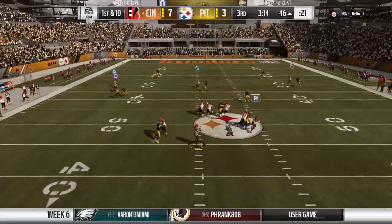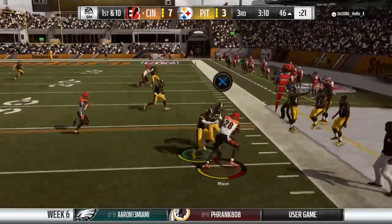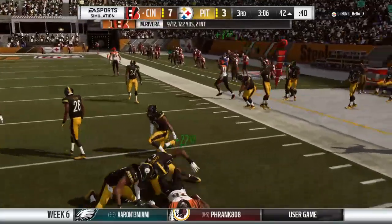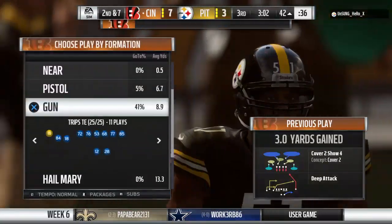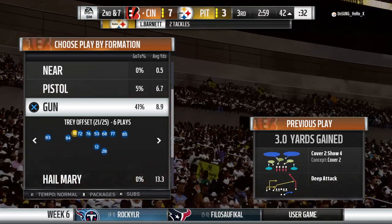On 1st down, Rivera dumps it off to Mixon. So a nice job to break the 1 tackle, but not much daylight after that as he's brought down. Call it a 3-yard gain, and it'll bring up a 2nd down.